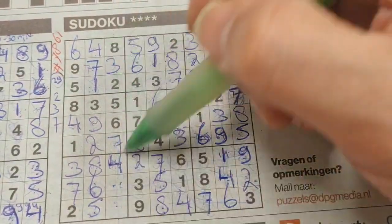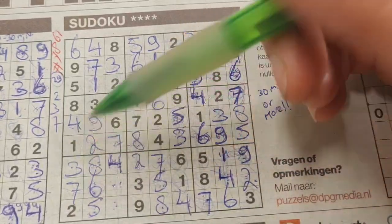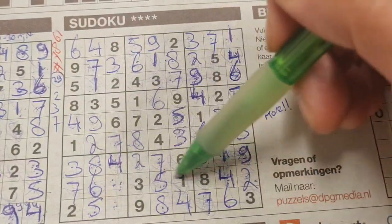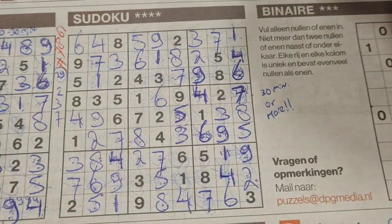So the last 2 numbers in this big square for numbers, the 1 is missing. 2, 3, 4, 5, 6, 7, 8. 9 is missing. 1 and 9. We have a 1 in this row, no 1 there. 1 should be here, 9 goes there.